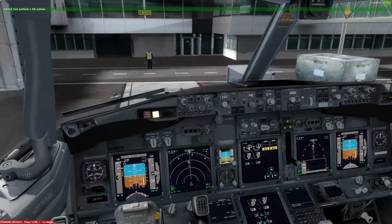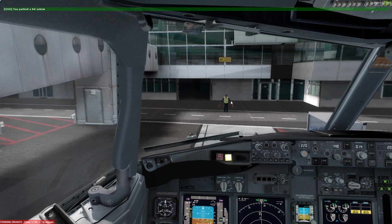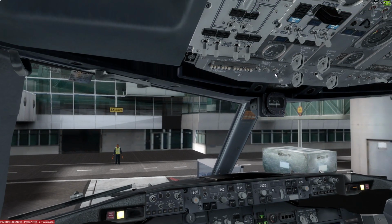Fantastic. Right. You parked a bit. Shut up, mate. Shut up. Don't bow. Get out of here. Turn the taxi light off.